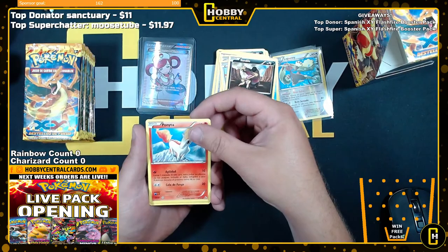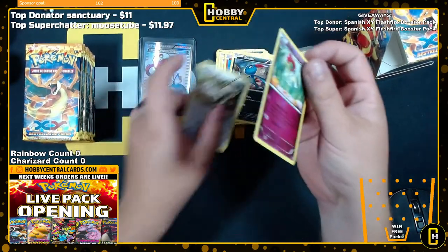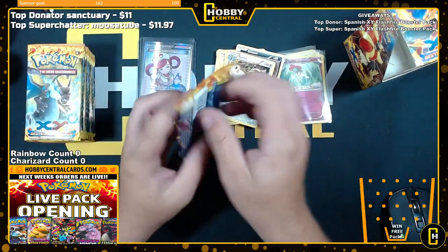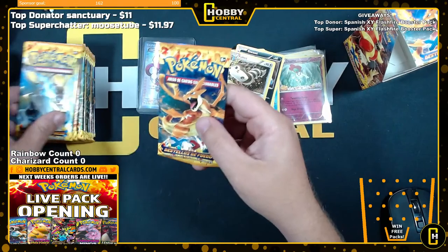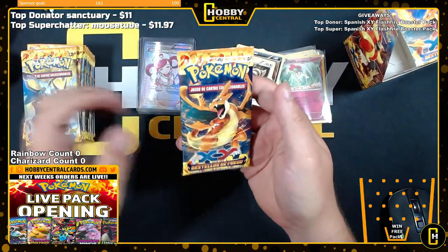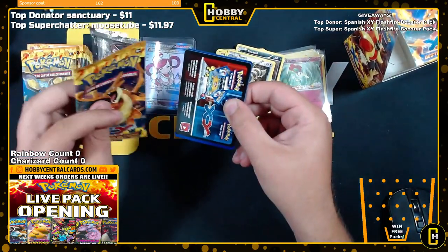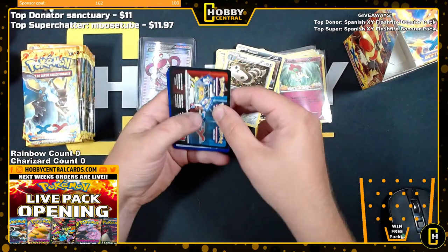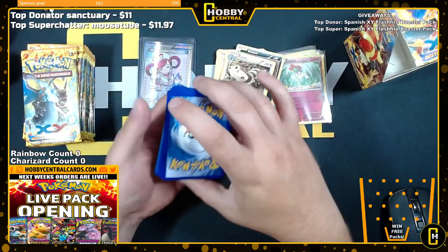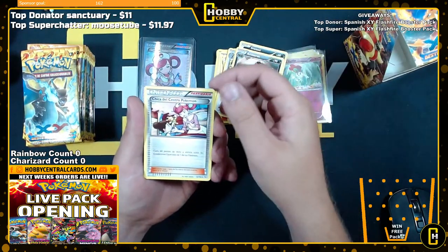Ponyta. Sneasel. Floette. And a Furret non-holo rare. And there's the other Charizard. So here we got both Charizard packs. I gotta have a sealed pack of each of those in my collection. I just got to. Which means, because I want a sealed booster pack in my collection too, maybe I'll calm down and not do a sealed booster box. I'll just keep one of each of the Charizard packs and put it in those nice acrylic display boxes that we have coming.